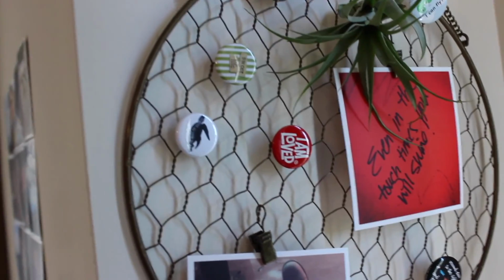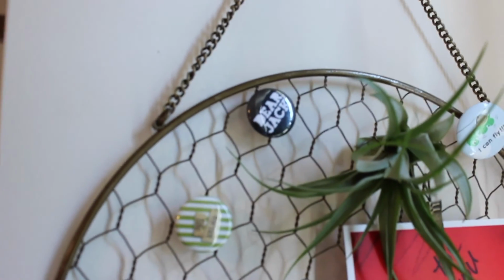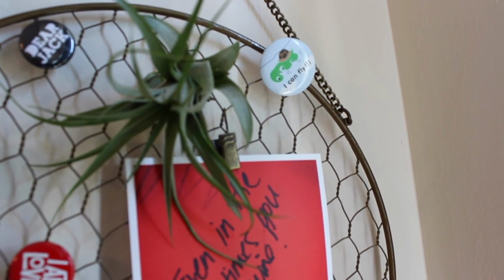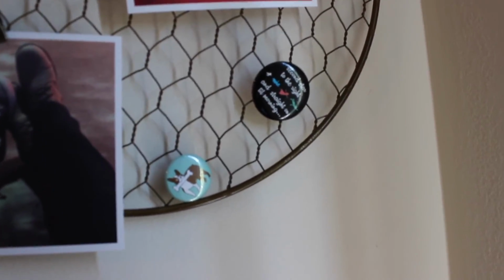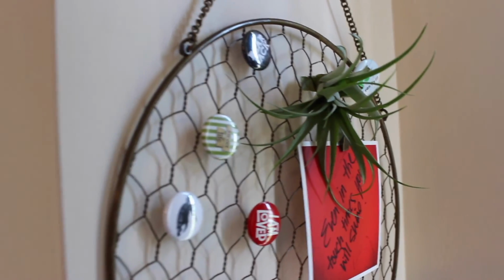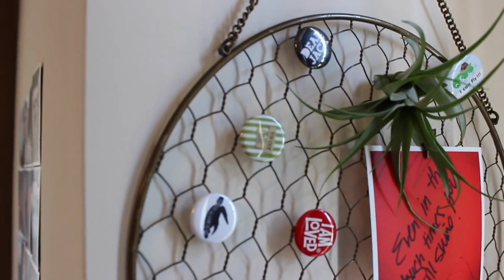I've collected buttons throughout the years, and I have more, I just haven't put them on this. But there's my Dear Jack one from the Dear Jack Foundation. There's one, a turtle saying I can fly, and he's actually upside down. One says Sweet Life, one says Ask Me About My Pet Sea Turtle, one is I Am Loved, that's turned to the side, and then one is a Peter Pan quote, and then I have a little dog one down there. And I also stuck an air plant in this, and I soak it once a week just like my other ones, and it's actually leaning towards the light a little bit, but they do really, really well indoors.